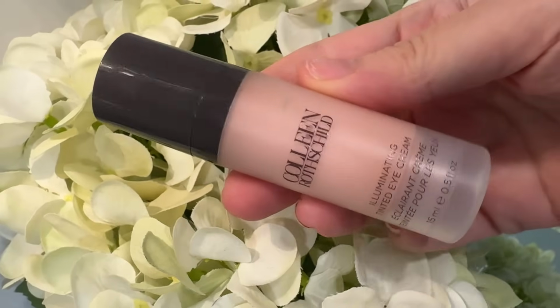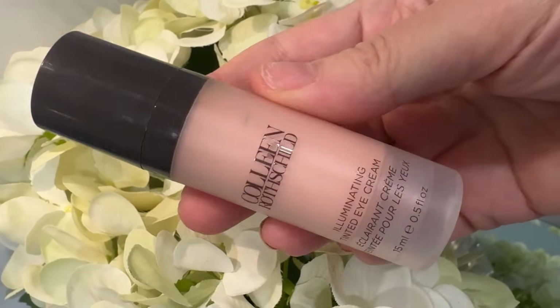So let's talk about what else I have on my face. We've already covered the lip combo, we've covered the blushes, under eye powder. Oh, this from Colleen Rothschild. This was sent to me about a month ago. It is the Illuminating Tinted Eye Cream. I have been using this every day when I do my skin prep before I apply my concealer. I just feel like it helps my under eye concealer to go on better. I love the illuminating aspect of it. So it's hydrating, it's brightening, it works well under concealer. What more could you ask for?